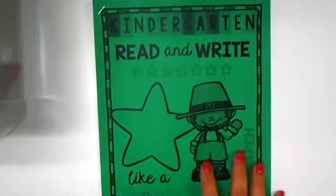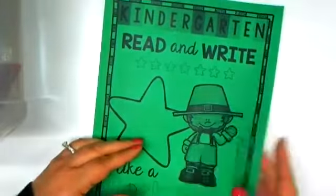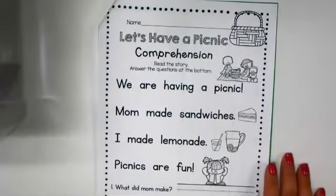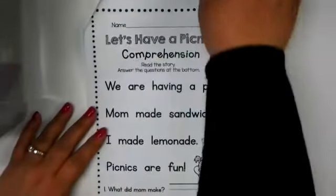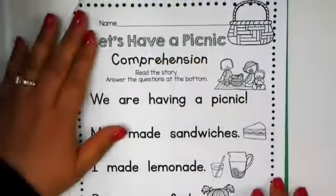Okay. So let me go ahead and share my screen with you, and we'll go ahead and get started. All right, so this is our packet that we need for today, and I believe we're on our last story for March. Okay, so there we go. All right, so today we're going to read about, let me turn a little, there we go. Let's have a picnic, okay?